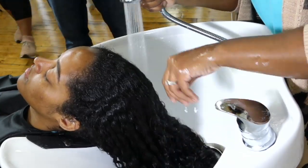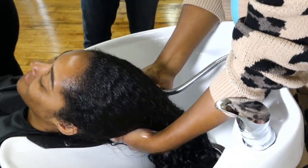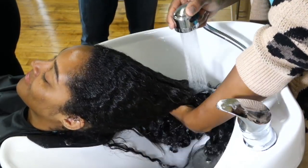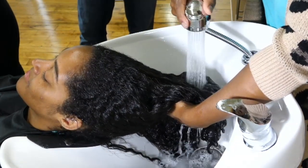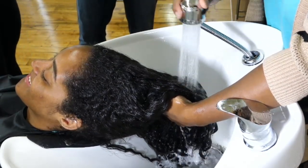I actually just used a blow dryer for, seriously, the first time this week when I did my wash and go. I'm growing my hair out, and I'm trying to apply all the principles.